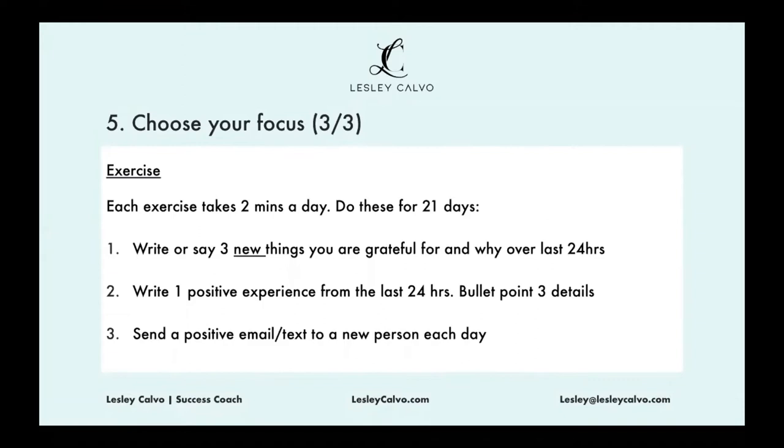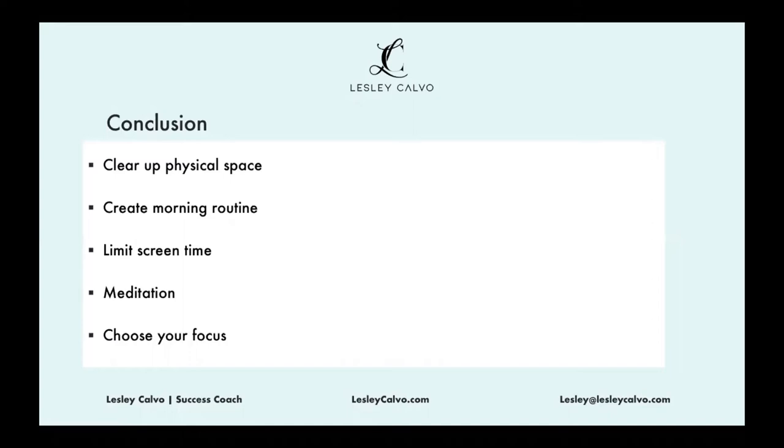So that is the five tips. I'm just going to go over them for you now. So first one is clear up your physical space. Again, this will increase your calm and also increase your productivity.